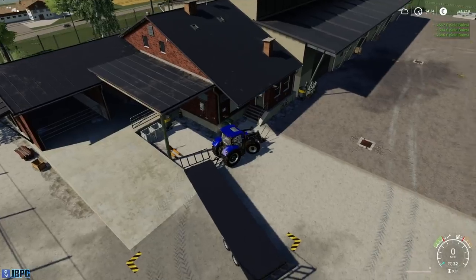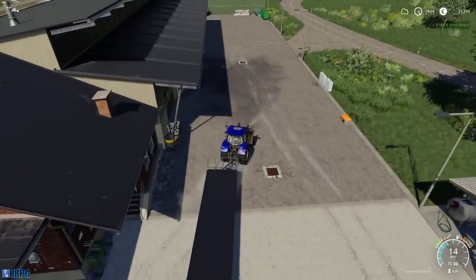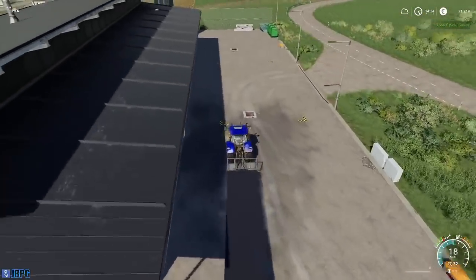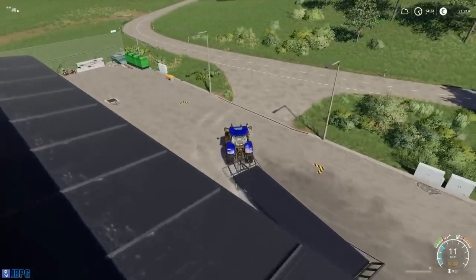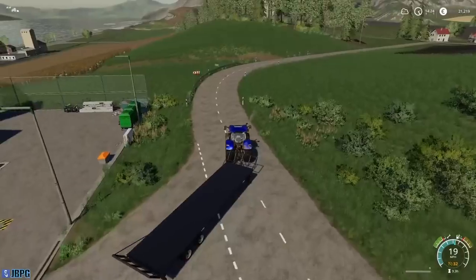There we go. We made nearly 8,000. Just a couple hundred short of 8,000. That's not too bad. So we're sitting on 21 and a bit. It's not a bad little total.